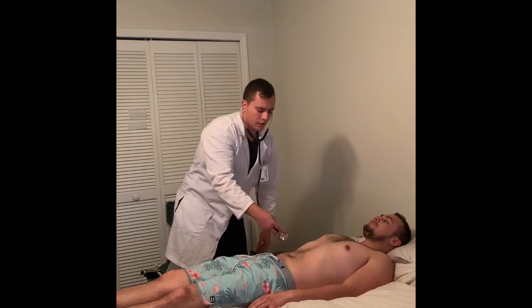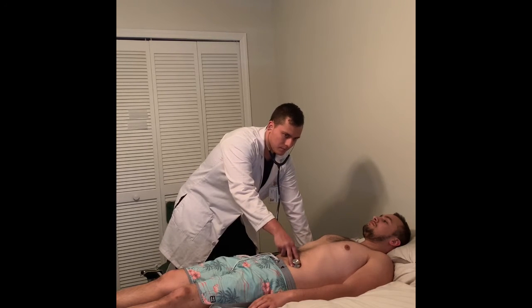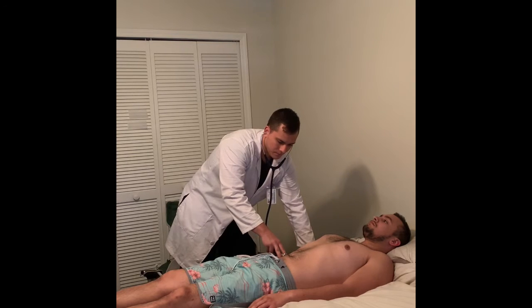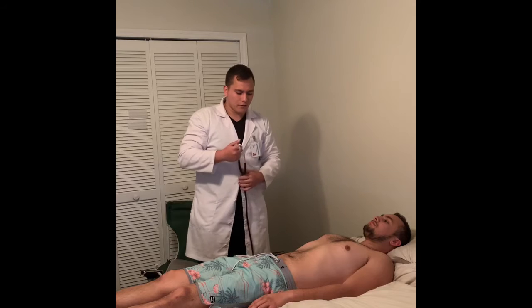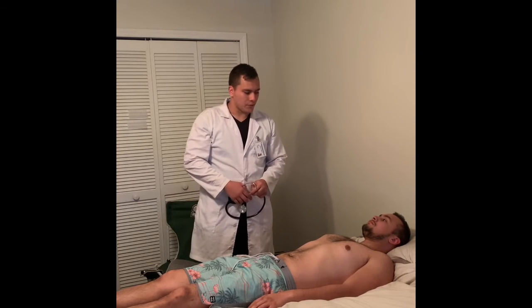Good. And that was the left upper quadrant. Now I'm moving to the left lower quadrant. Okay, good. Now I'm moving to the right lower quadrant. Good. And he was in the range of about 25 to 30 in each one, which is normal. Any pain or any symptoms with that? Nope. Okay, good.